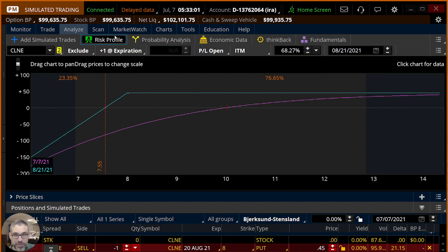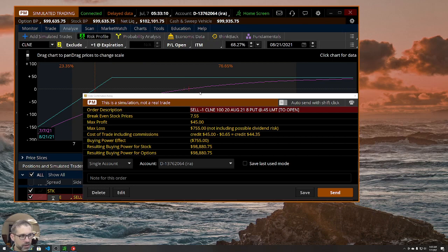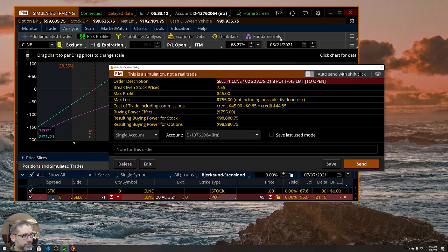That's why we're testing this repeatedly. Come back and join us. All right, let's right-click this trade. You're not going to see it until I hit a little button on my one screen over here. Hang on. There's the confirm and send screen, and we're looking at the max profit of $45. Max loss, should Clean Energy go out of business, is $755.